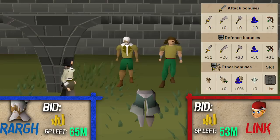What was it? Third age range legs. Yep. It's Black D'hide. Yeah. I thought you were looking it up. That's why I said that. Oh, no. You started like you were Googling that. I was writing it down for my item 10. Okay, I got my bid.